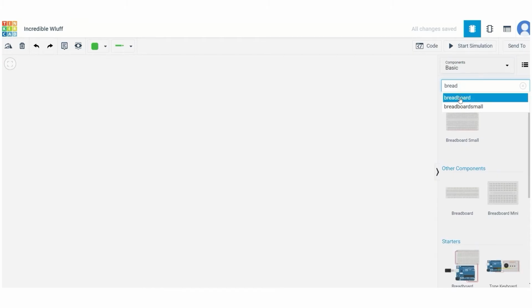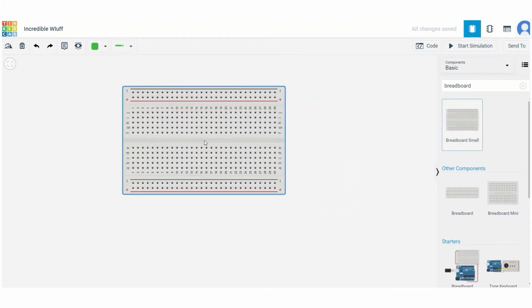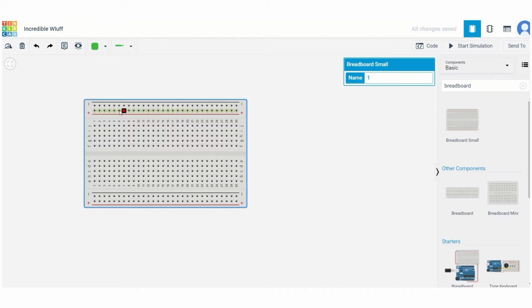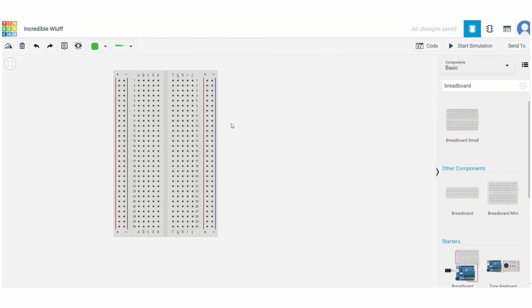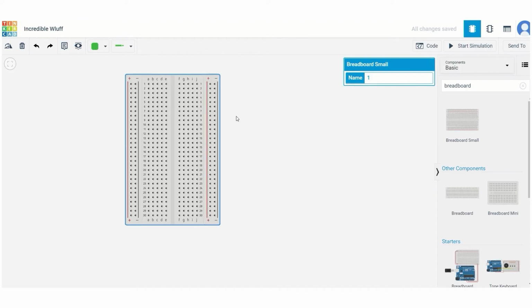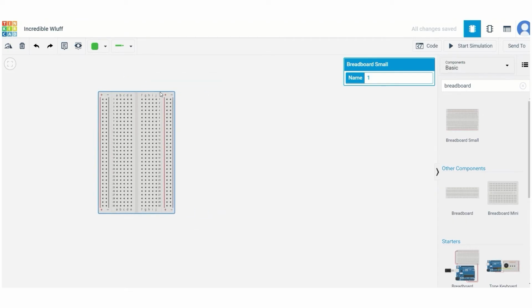So first search breadboard. You have to keep the left mouse button down to drag and drop in the workspace or work area. If you want to rotate it, first it will become blue. You have to select this and press rotate button till you get like this. So I want to minimize the size. You can do it using a mouse. You can drag and place it here.